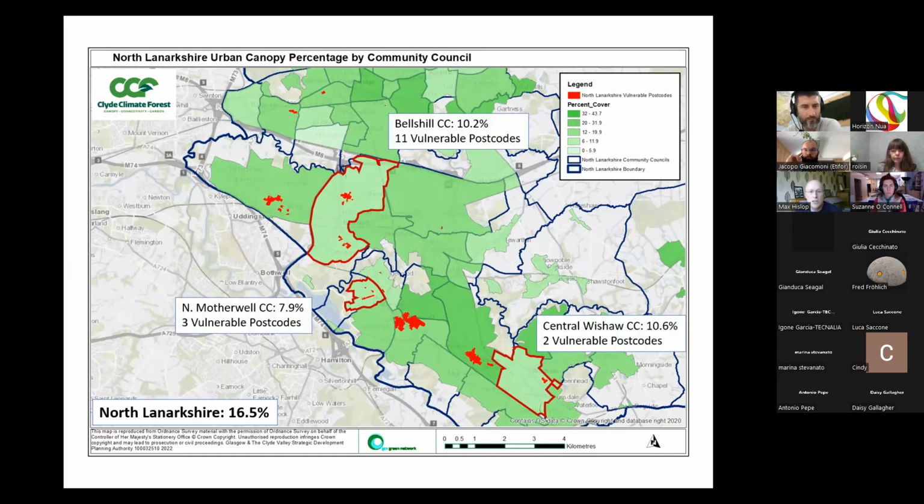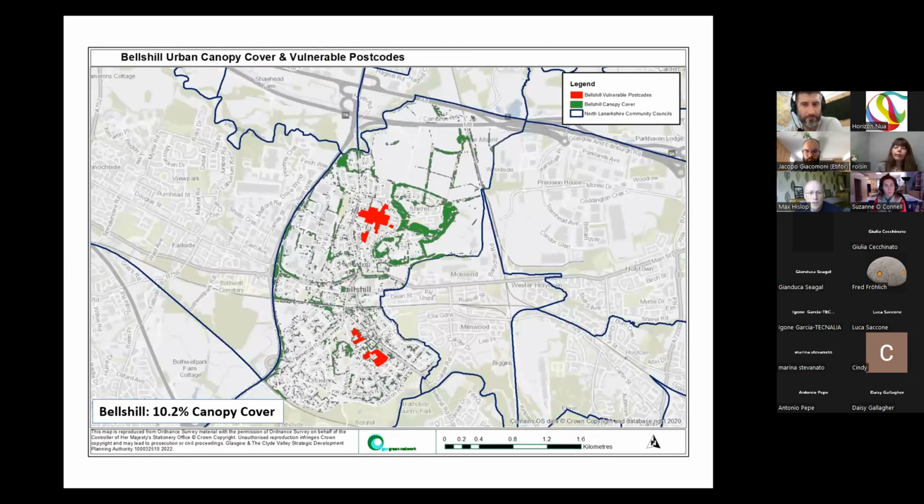And you can see the statistics I just brought on screen there, very low canopy cover and quite a number of vulnerable postcodes in each one of these communities. So just focusing in on the Bells Hill Community Council area, we can zoom in even further with the dataset that we've created. And you can see, although Bells Hill has a canopy cover of just over 10%, most of that 10% is located around transport corridors and in parks and other green space.